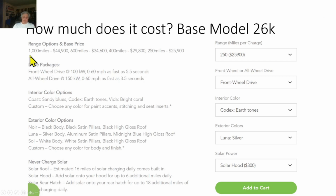So I'll just go through this. It starts here. You get a 250 mile range, which is probably what, 150 whatever, for $25,900, and then you get 400 for 30 grand, and then for 600 miles you get 35 grand. And then if you want to plunk down 45 grand, you get 1,000 miles of range.